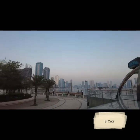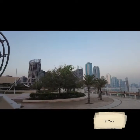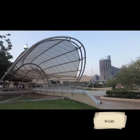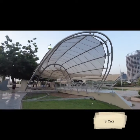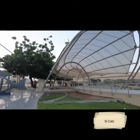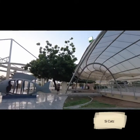Lalo na ngayong summer, ganda pumunta dito kasi indoor siya. Actually, maganda rin nga to sa mga field trip sa school. Anyway, few more weeks magsasara ng school, summer break na.